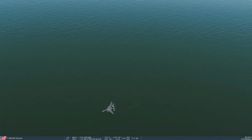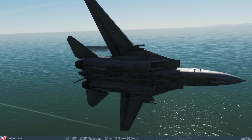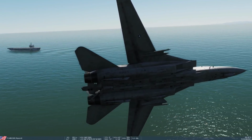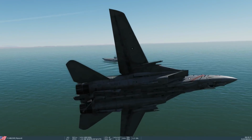So frustrating. I reckon this is doable with just pure 9G all the way around. Can't keep my altitude. Scrub the speed. Gear right down. Gear down.